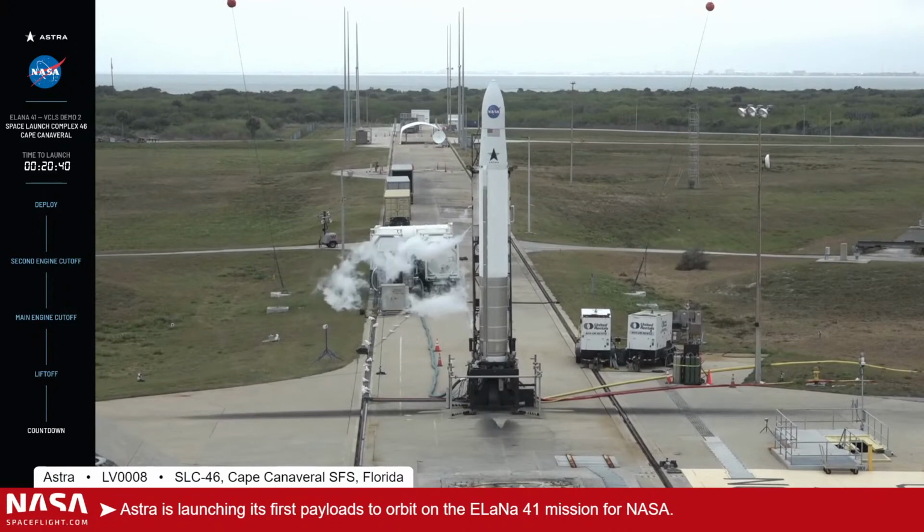And while we wait for more word as the countdown proceeds, we're also going to just do a brief overview of today's mission, which is the NASA ELaNa 41 mission. There are 4 CubeSats on board, 3 from different university teams, and 1 from the NASA Johnson Space Center. ELaNa, you want to talk a little bit about the orbit that we are targeting today?